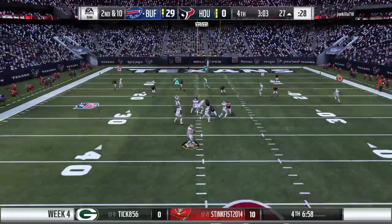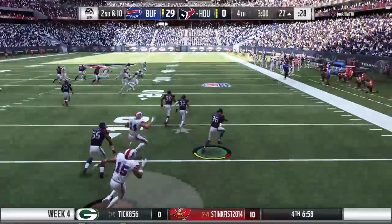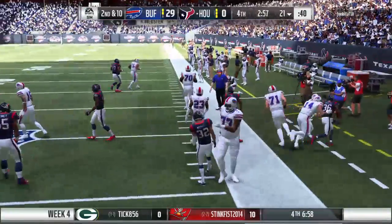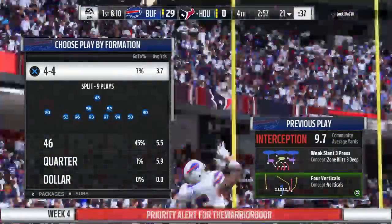Allen again here on 2nd and 10. Into a double team, and it's intercepted. Picked off by K'Von Webster. Well, they get a fourth quarter pick. A little something to hang their hat on, I guess.